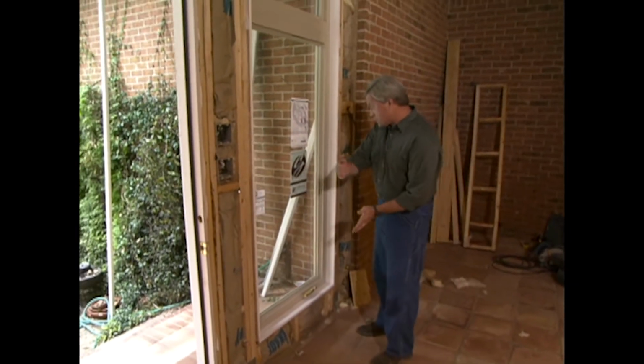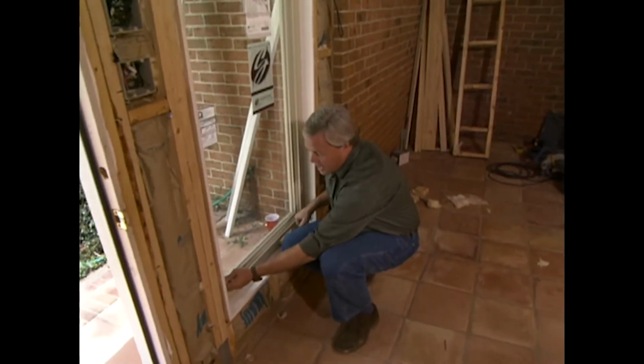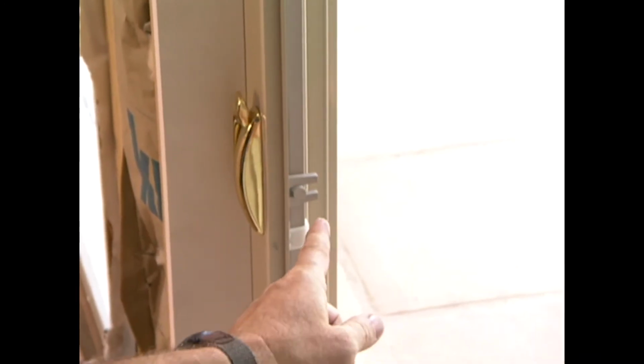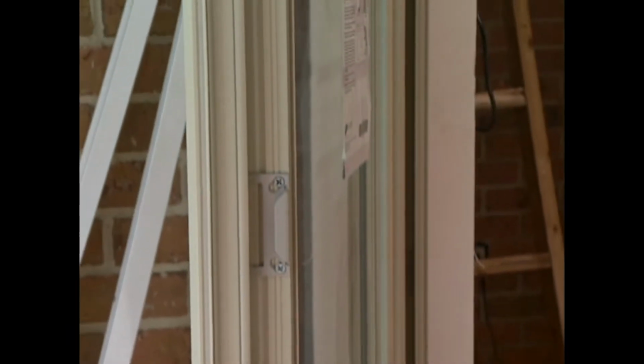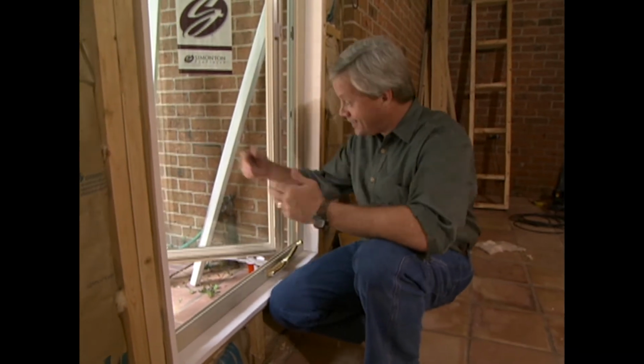Now, the windows the homeowner selected are casement windows, and that means they pivot from one side when they're opened. Now, this one also has a really unique locking system. It has just one handle on it here to unlock the windows, but it actually has 4 different points that it locks down on the side of the window, so it's really secure in that manner.